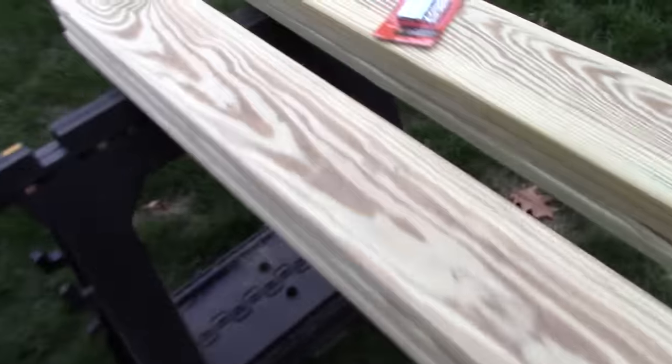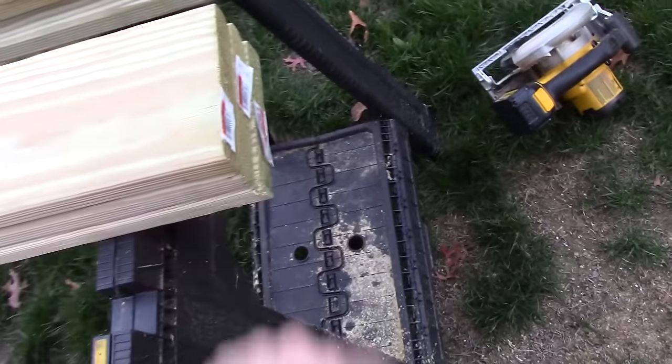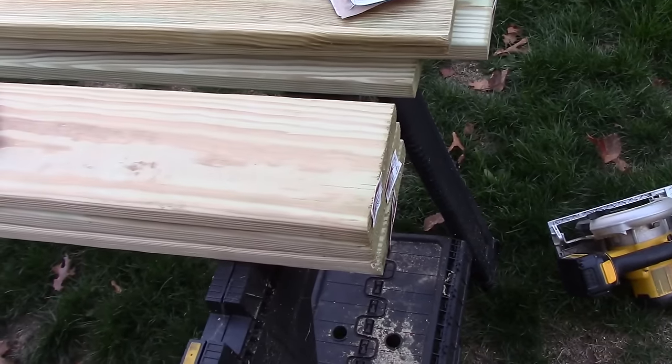So it's pretty straightforward. The only thing is that these have to be true, right? And so we're good here, but this end you can see we're kind of not true. So I'm just going to square it up with that, and then we'll go ahead and put on our hinges.